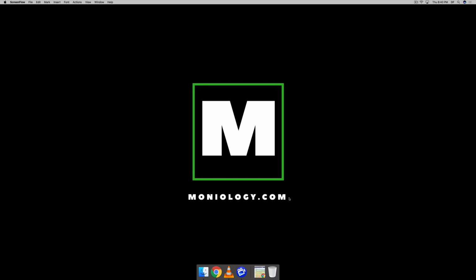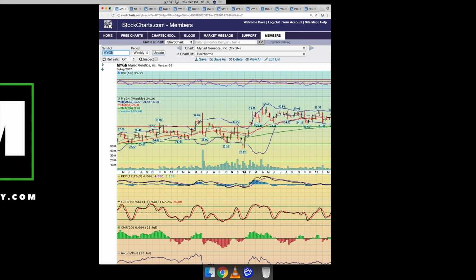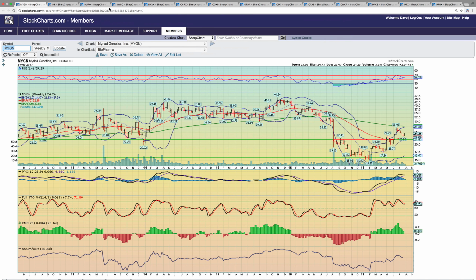Let's take a look at some of the names we're looking at. Okay, so first on this list is Myriad Genetics. This is one that we touched on several weeks ago when it was around 22 and it rode all the way to 27 here, closely touching that 200 weekly EMA at 27.83. It's pulled back quite a bit. It's retested the breakout point around that 23 area and now it's starting to rally again.